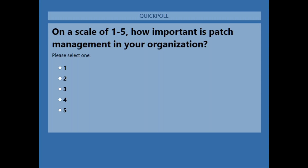I'm hoping this is pretty high, just considering the nature of the webinar, but maybe some people are just here to see the overview of all the other features, and that is certainly fine as well. We've actually got some people that it's not as important. Got 12%, 15%, 14% that say it's a 1, and 11% that say it's a 3.